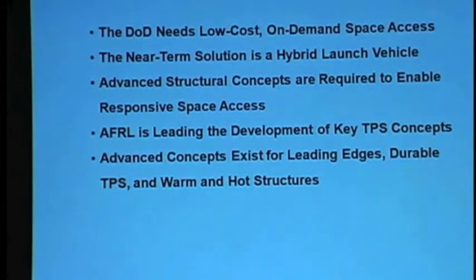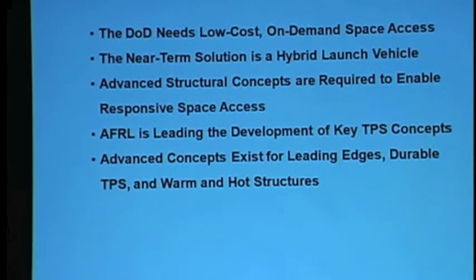Next, please. So in summary, the Department of Defense and the Air Force need low-cost, on-demand space access for putting various assets into orbit that might be damaged or destroyed in a wartime scenario, or passing other components quickly across the globe. The near-term solution that we're looking at is a hybrid launch vehicle, one that uses a reusable first stage and then an expendable second stage. But we need some advanced structural concepts to enable that to become a reality. Indeed, the Air Force Research Laboratory is leading the development of quite a few concepts that are going to take us a long way to achieving that responsive space access. We have some concepts for the leading edges, durable TPS, warm structures, and hot structures. And with that, any questions?